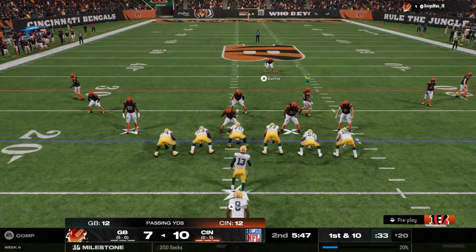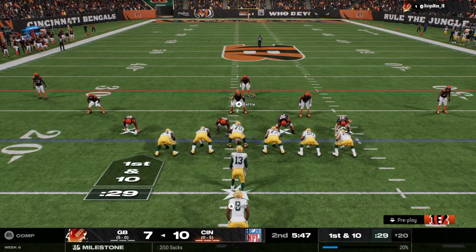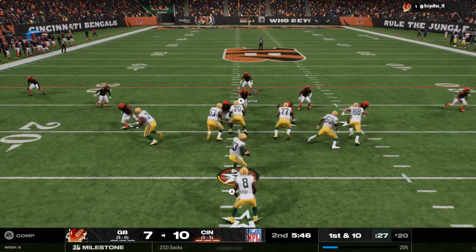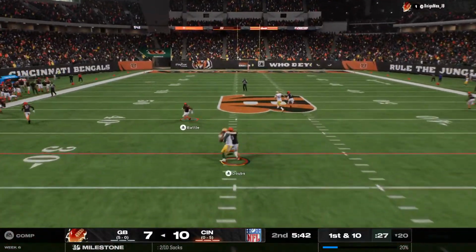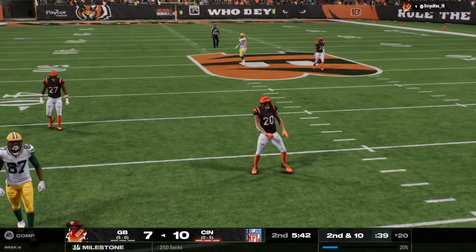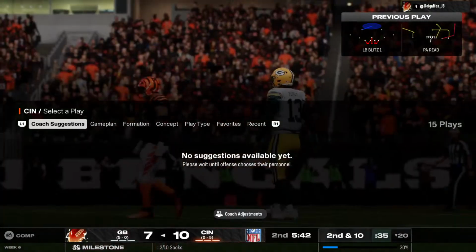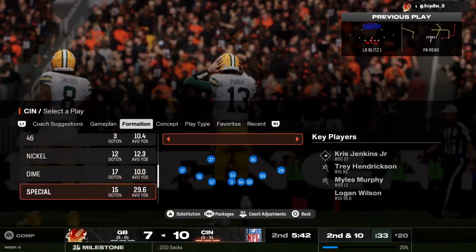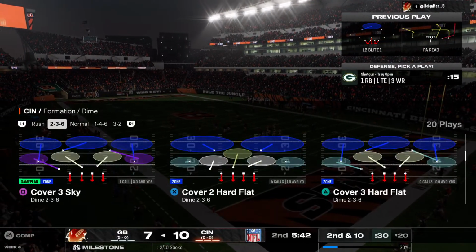Here's 1st and 10. Play action. Here's Purdy. The ball deflected at least a couple of times, but it'll fall to the ground. It's incomplete. Trying to connect with Romeo Doubs that time. And that will lead to a 2nd down.